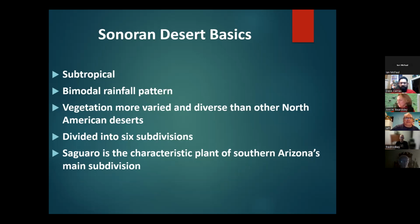The Sonoran Desert is divided into 6 different subdivisions, and most of Arizona is in the Arizona Uplands subdivision. And you know you're in the Arizona Uplands if you see saguaros. That is the sort of diagnostic plant for the Arizona Upland subdivision.